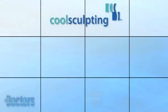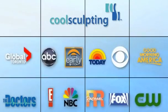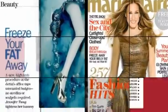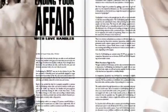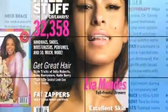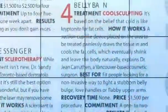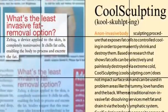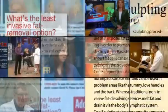CoolSculpting by Zeltiq has been featured extensively on daytime television, broadcast and print news, consumer and trade publications, and online media outlets. Some of the most influential and recognizable names in health news and entertainment have shared their fascination and respect for this safe and effective, non-invasive body sculpting procedure.